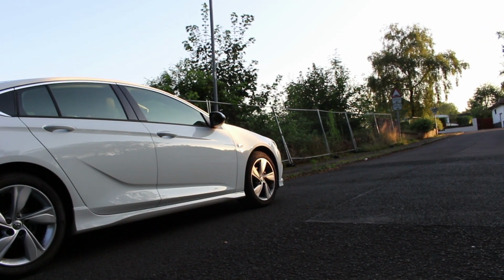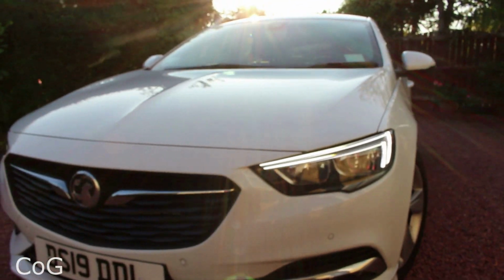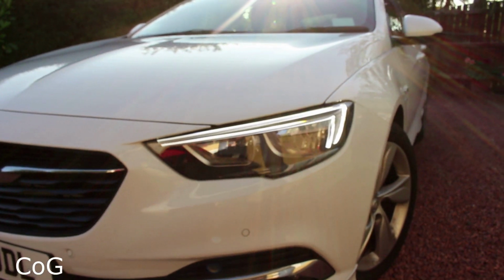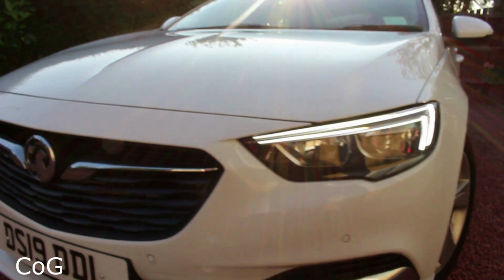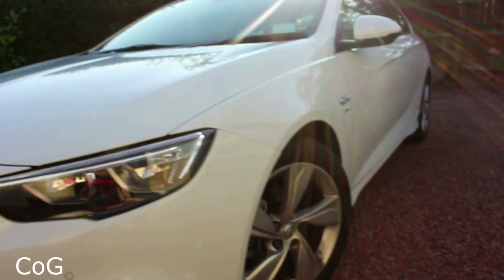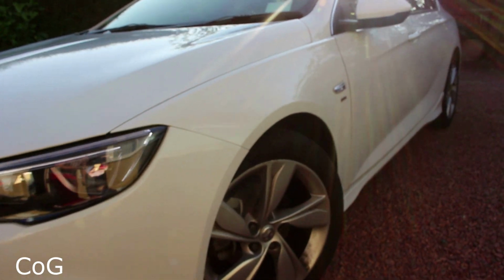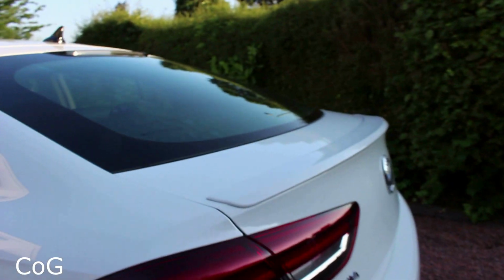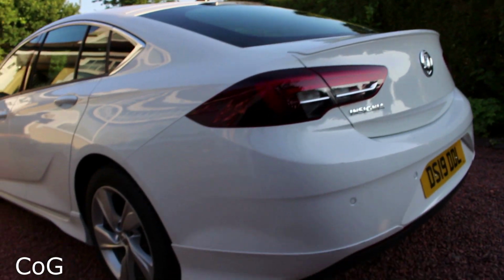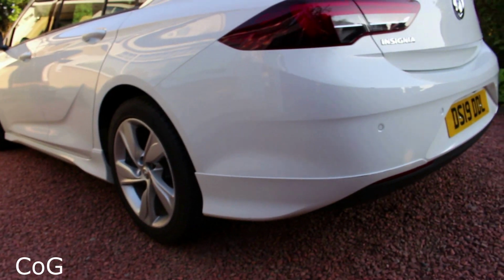So if we start off with the front of the car, as you can see we've got the redesigned Insignia that was redesigned about a year and a half ago now. This particular trim is the Vauxhall Insignia SRI, so that includes things like the front lip spoiler down here, the side skirts, large 18-inch alloy wheels, and at the back of the car we've got a little boot spoiler that I really quite like, how subtle that is. Also got a little bit at the bottom bumper as well, kind of aero skirt at the rear there.